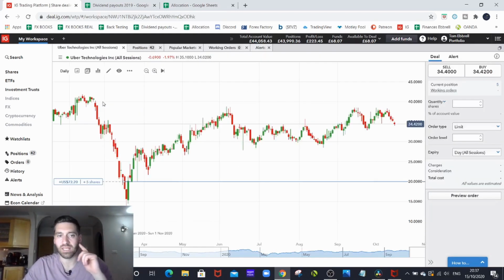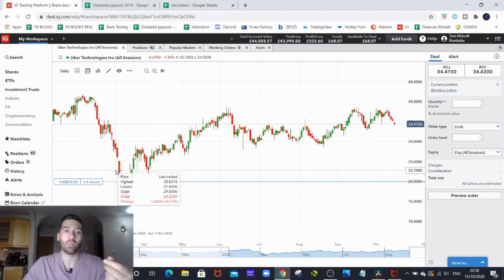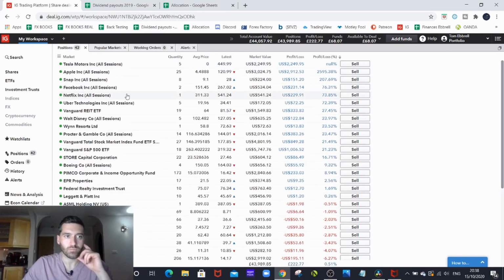Uber was a bit of a speculative one because obviously nobody's taking Ubers anymore, but they've got Uber Eats, which I think did very well. It did do very well, that side of the company during lockdown as well. So this is what Uber's doing. I've got 5 shares in Uber.